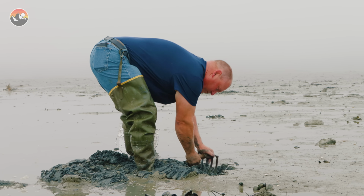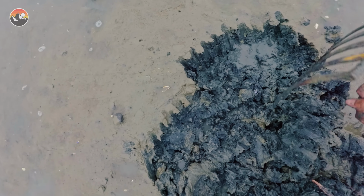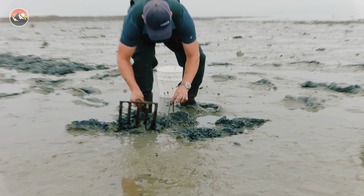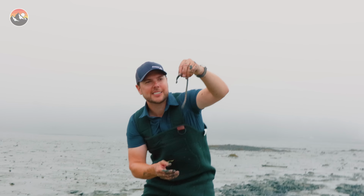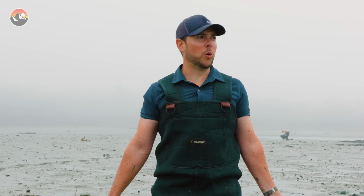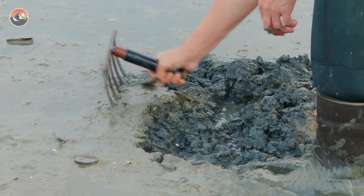Since we've been digging, Wayne's found like 3 bloodworms. I found 1. I need to get to work. Oh, I got one. I got a huge one. Wow. Oh my gosh, this is the biggest bloodworm I've ever caught. Look at the size of that bloodworm, guys. Huge. Yes. So Wayne, you think the bigger the worm, the bigger the bite? I think the bigger the worm, the bigger the bite. No question. All right, let's dig up a big one, guys. That's what we came for.